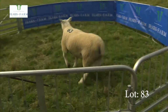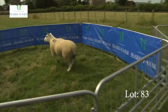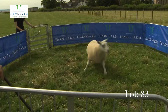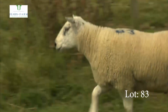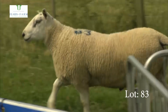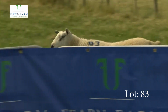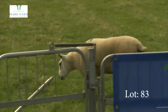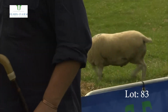So this is lot number 83, another grand tup. He is within the top 25% on index. He's in the top 25% for his muscle depth and his fat depth. He will have slightly smaller daughters in terms of their mature weight, so if you want to reduce mature size a little bit. And he'll also produce you a few more lambs, 4 more lambs per 100 ewes. He is very active.